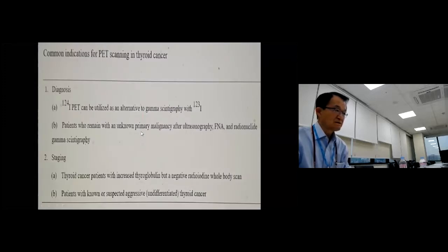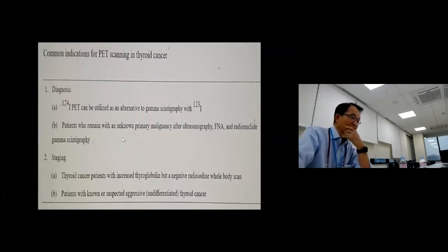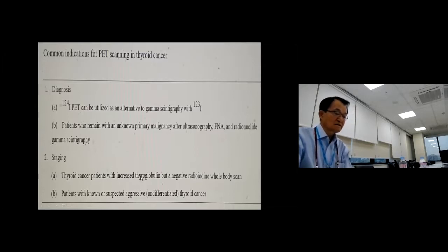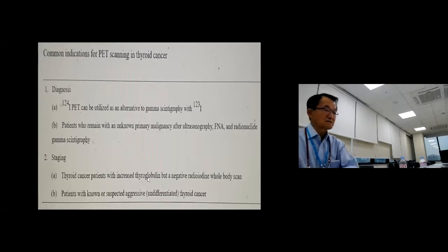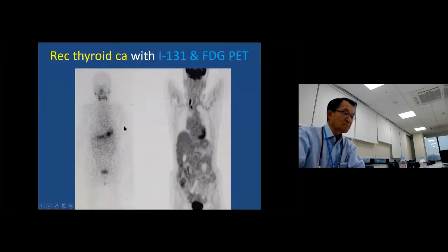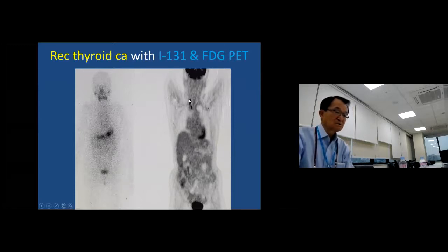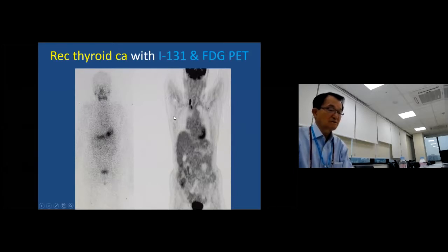And for the FDG PET, when we have an unknown primary, the FNA is not clear, or thyroglobulin is increasing but the radioiodine scan is negative, and there is suspected undifferentiated cancer, then FDG PET is indicated. Here again, iodine 131 shows just the physiologic uptake in the salivary gland and stomach, and excretion into the urinary bladder. But FDG certainly shows residual, recurrent, or metastatic disease in the right thyroid bed.